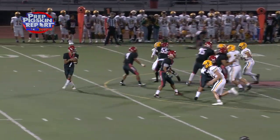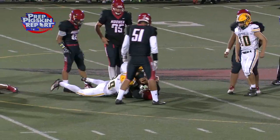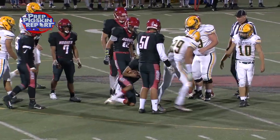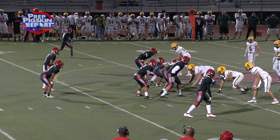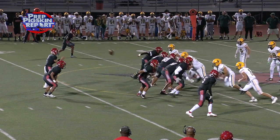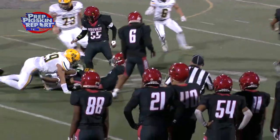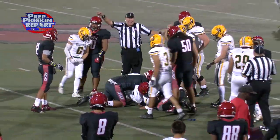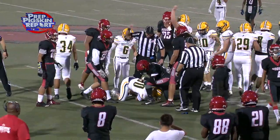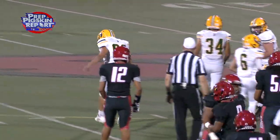Perfect land. Quarterback not having too much time back there is number 29. Let's go, Deuce, Deuce. Shoelace hits around the corner. And that ball came out and is going to be recovered by number 90 for Holtville.